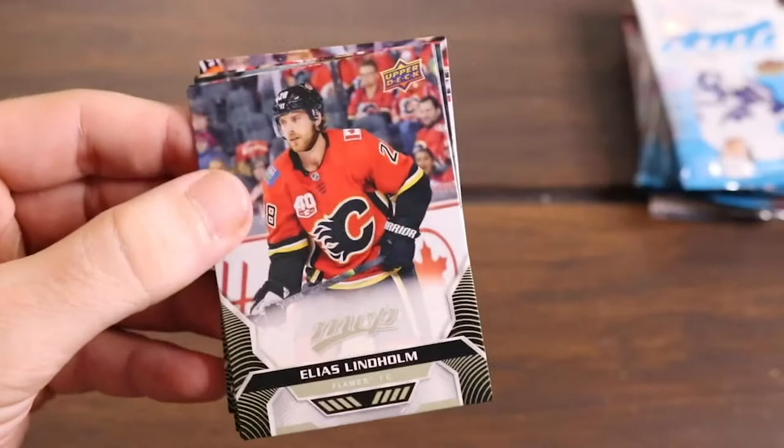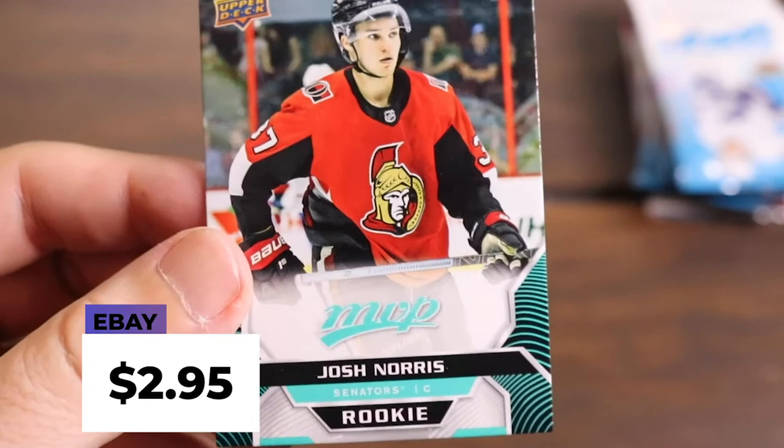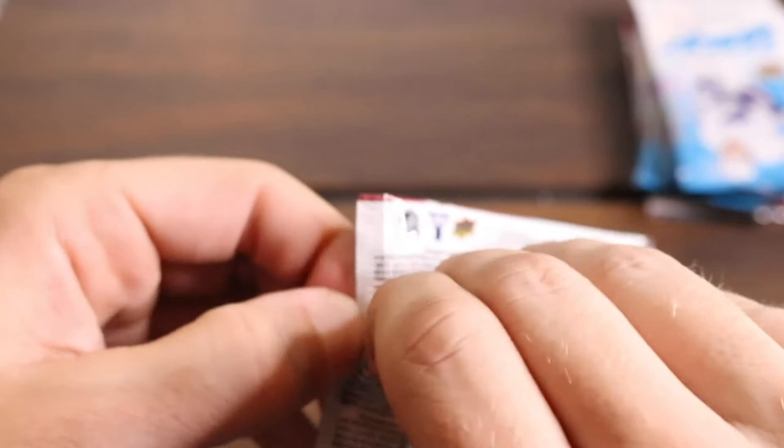There's Elias Lindholm again. We got Ryan Sutter, Josh Norris from the Senators, a rookie card in a teal parallel. He looks extremely young, Mr. Norris. Andrei Svechnikov and Corey Crawford. Hopefully Mr. Norris is a good rookie pull, because that teal makes it pretty neat. Teal parallel.